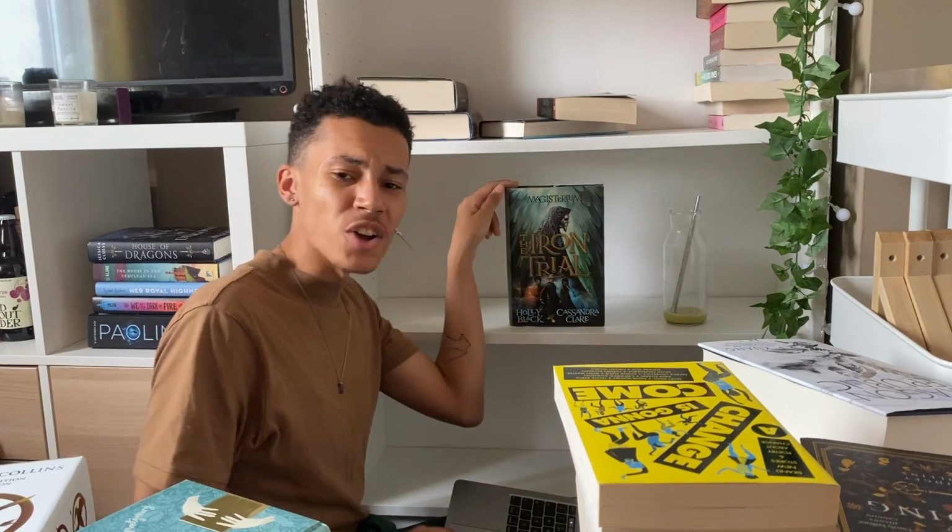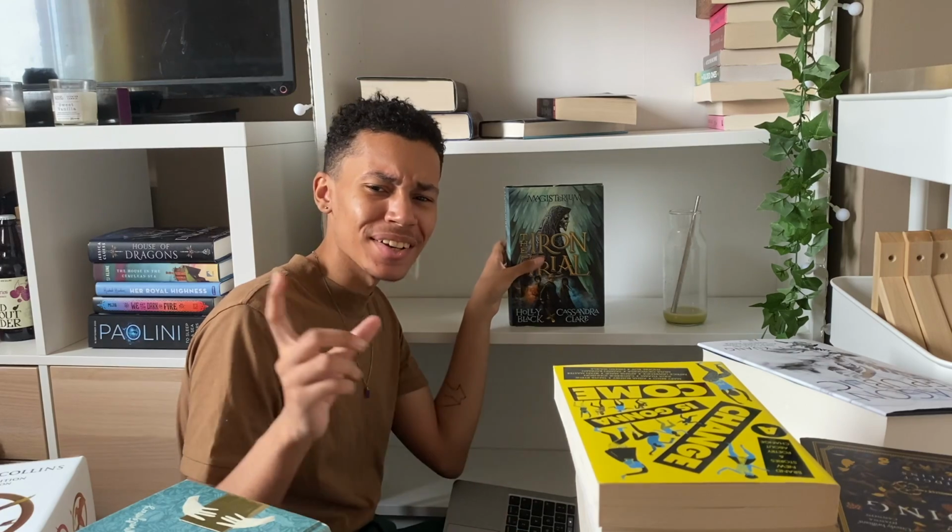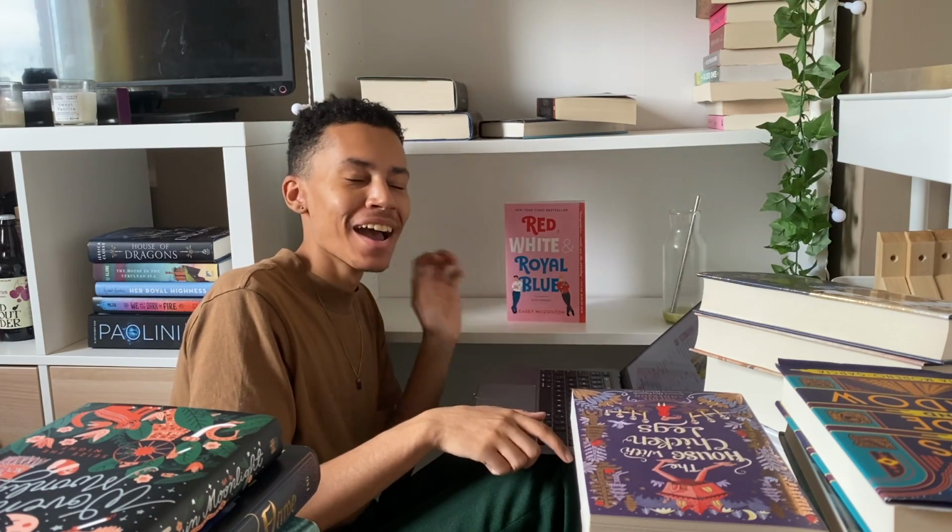So I also need to rebuy this book, because the other books in the series are smaller. I'm slowly encasing myself in books. Fun. Right. I have wanted this book for the longest time. However, I was actually gifted this today, which was amazing.